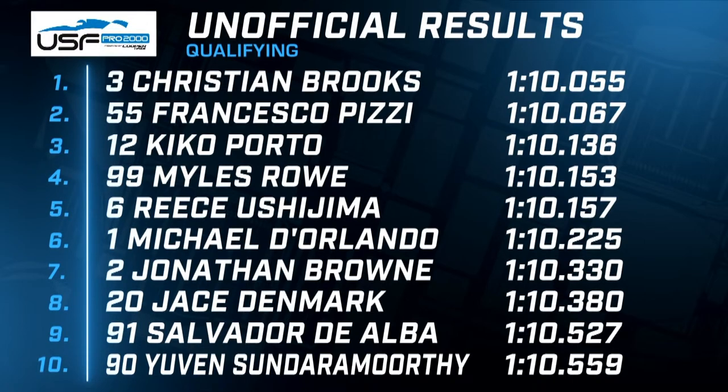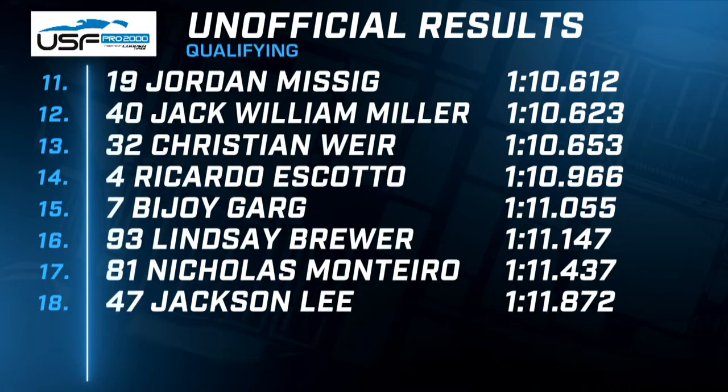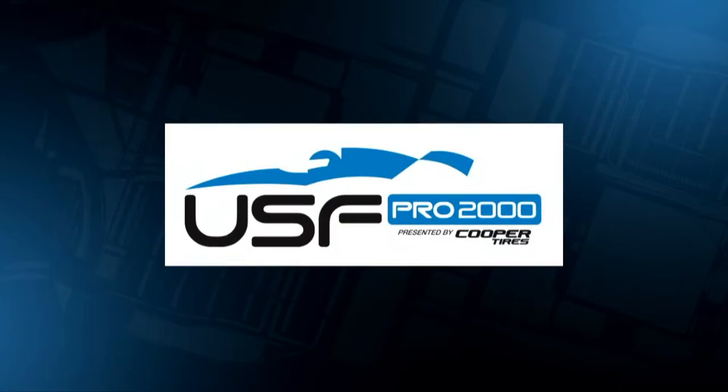And I want to point this out one more time. Five different teams in the top five. Turn 3 for Brooks, Pizzi for TJ Speed, Porto for D-Force Racing, Rowe for Pabst Racing with Force Indy, and Reese Ushijima for Jay Howard Driver Development. There is the equality that we have across the board in the paddock for Pro 2000. Okay, so the five teams that you mentioned in the top five are all within just about a tenth of a second in terms of time.